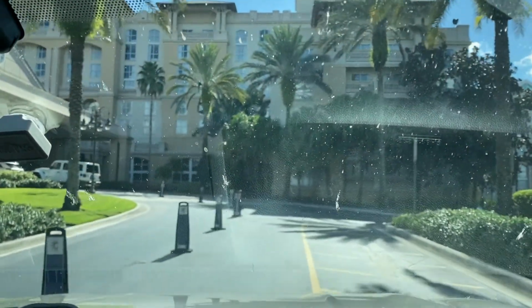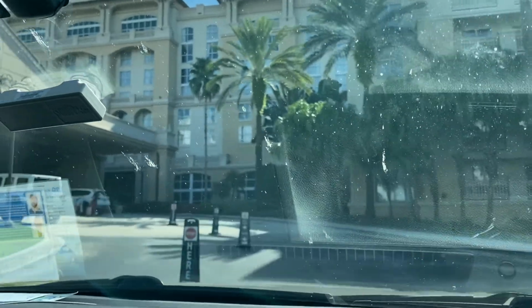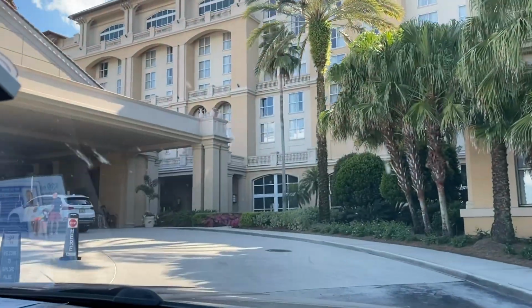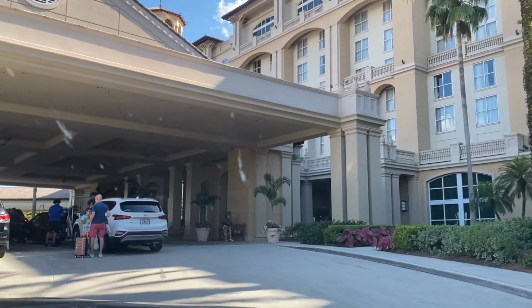Here we are pulling into the resort. You're going to have to decide whether or not you want to self-park or valet park. We self-park. There's a fee for both, and then I just walk in with the kids to the resort. The valet brings up the bags, and my husband meets me at the room.